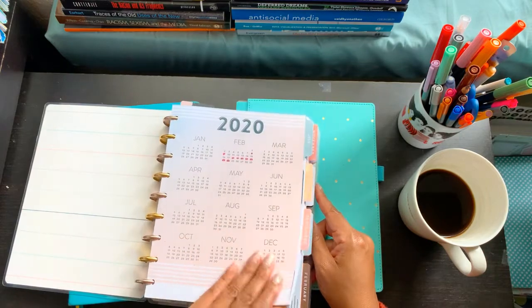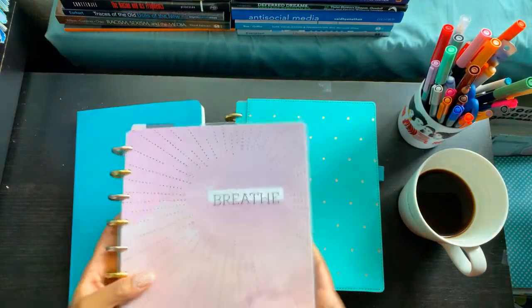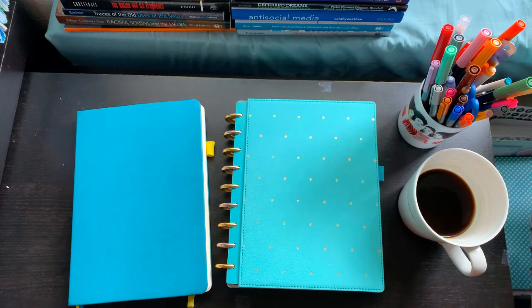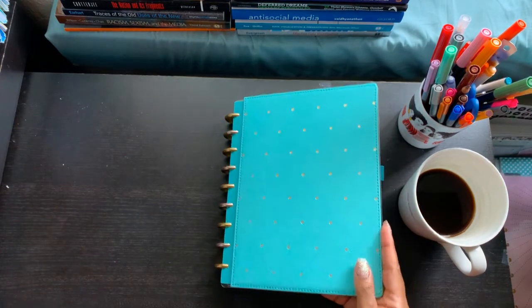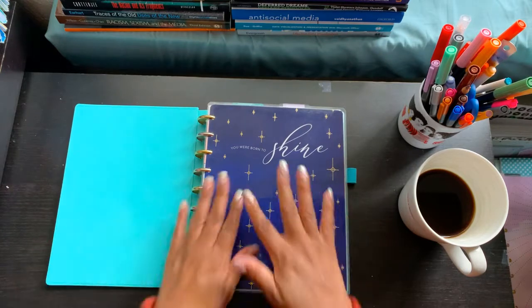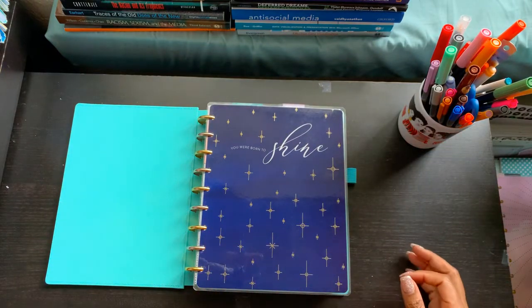And so this is the one that right now I'm using for my food and health tracking and things like that. And as you know, I kind of Franken plan a little bit, and I stick that in here in my administrative Happy Planner. I'm gonna move this coffee out of the way.